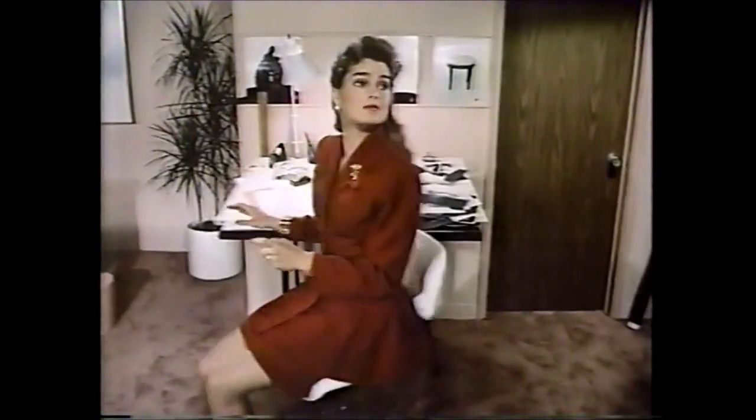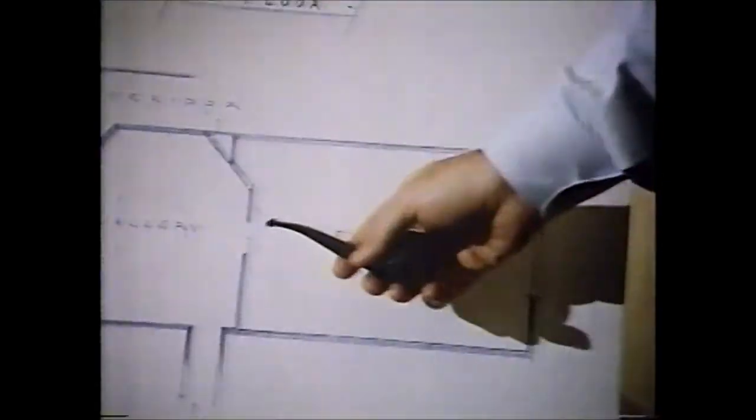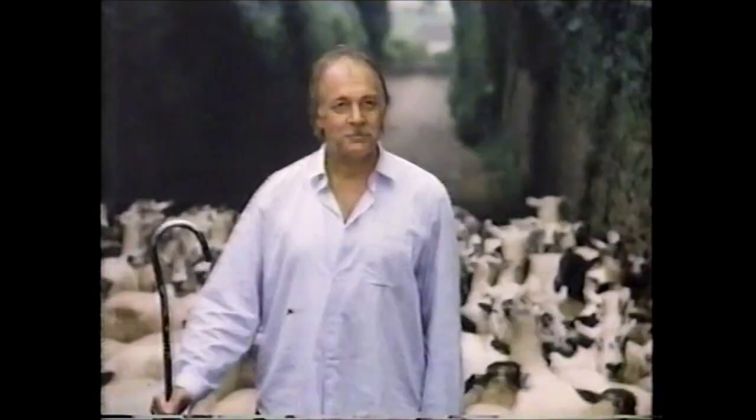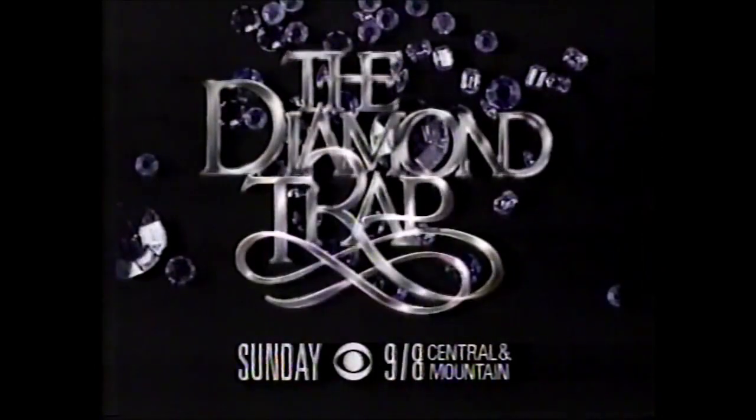Then Brooke Shields, Pretty Baby. You are joking. Or Femme Fatale. Swept up in the continental caper of the century. Diamonds, 12.5 million spoots worth. And when it comes to brilliant schemes, this one's a gem. Howard Hesseman, Brooke Shields, and Ed Marinaro are caught in the Diamond Trap. Very mysterious. Sunday. This is CBS.